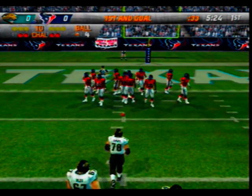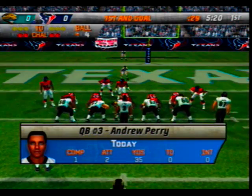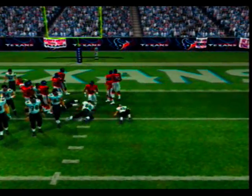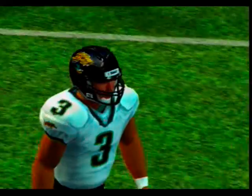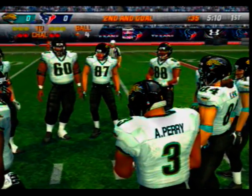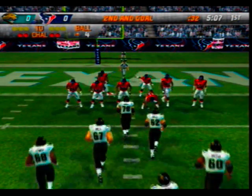It's first and goal at the 4-yard line. Hand off to the tailback. Number 55 comes up to make the play at the 4. They can't get the blocking they need, and now it'll be second down and goal. Four more yards to finish off the drive with a touchdown.